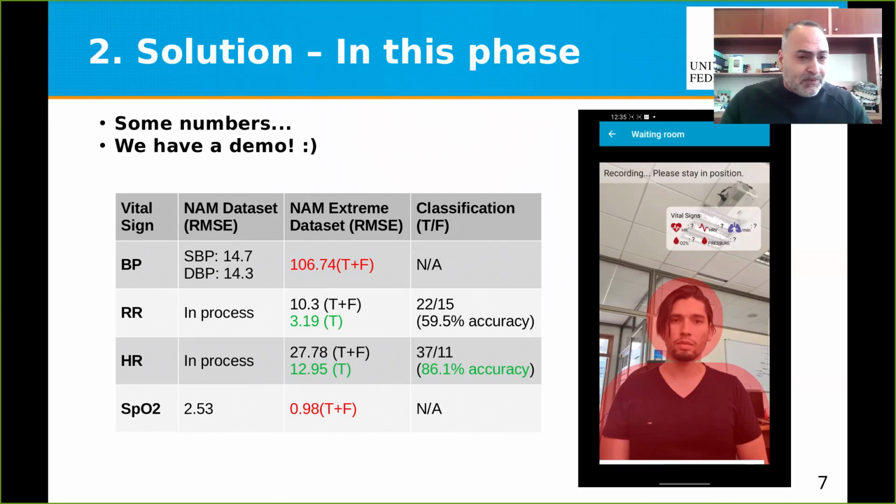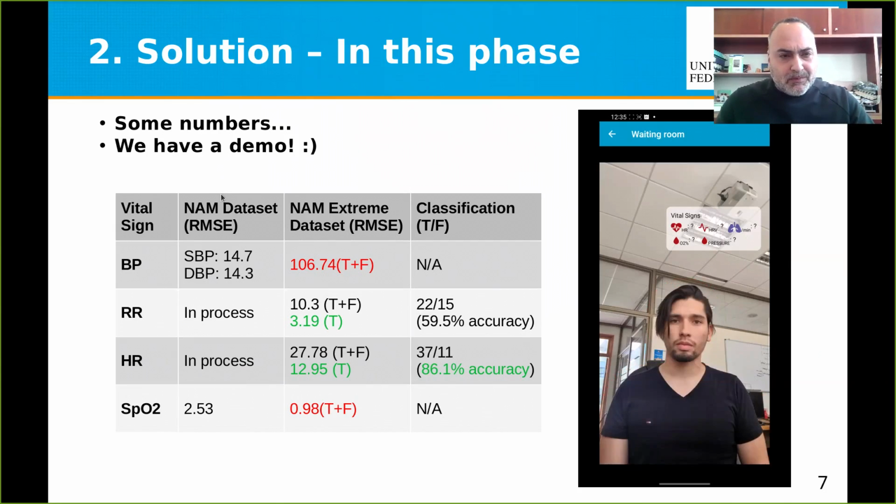And we have very promising results. We are still evaluating, and there are lots of videos we had to process, but we are in the range of medical interest for the different measures. Heart rate is the best one, where an error of not more than 15 beats, as medics have said, is enough to say if they have an abnormal or normal situation, and with a high accuracy in effectively detecting normal or abnormal situations.